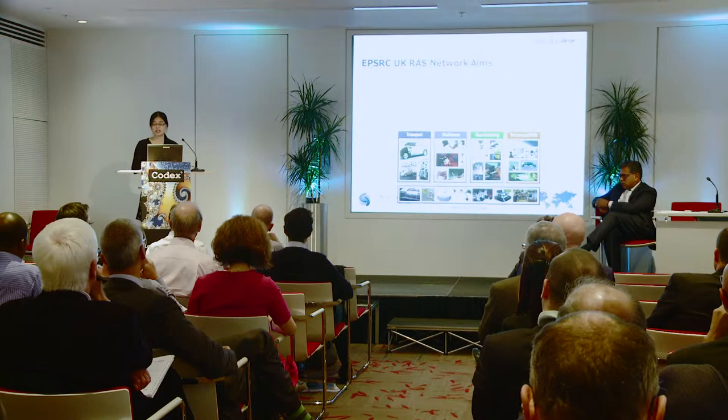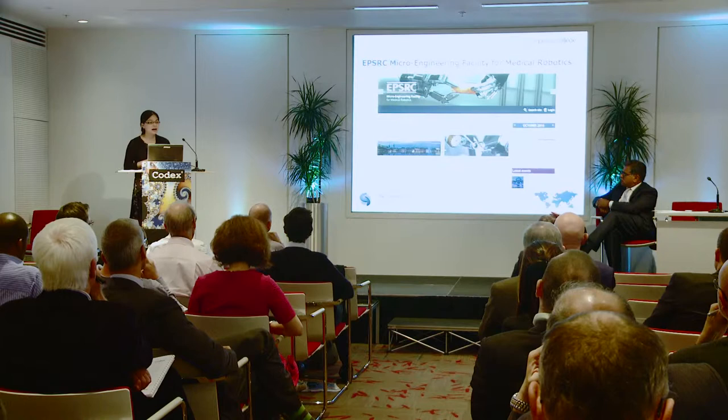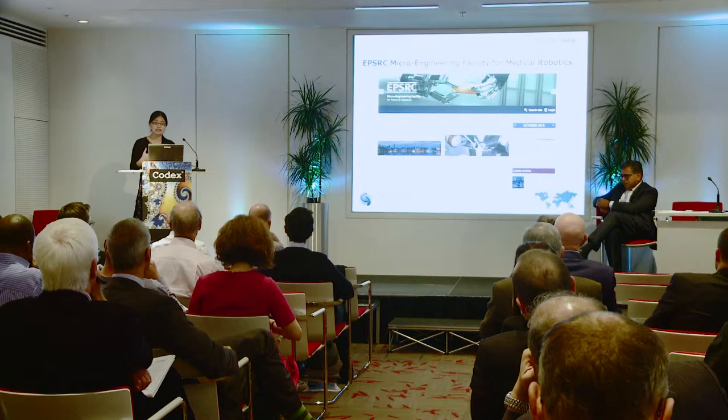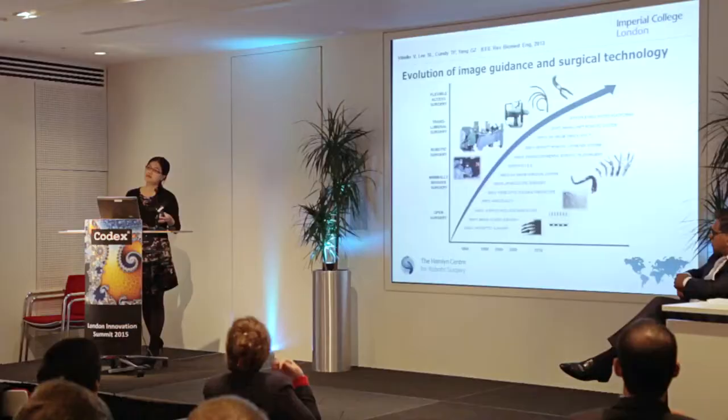We're also very lucky to have a very large investment by the EPSRC, the Engineering and Physical Sciences Research Council, to put together a microengineering facility for medical robotics. So we have quite a large number of devices to create these micro and nano robots, and it's open for use by any academics or even industry.